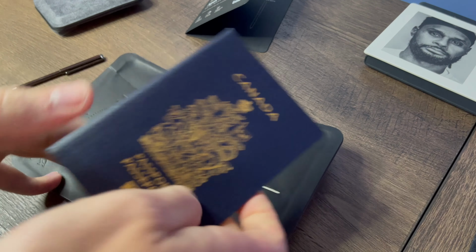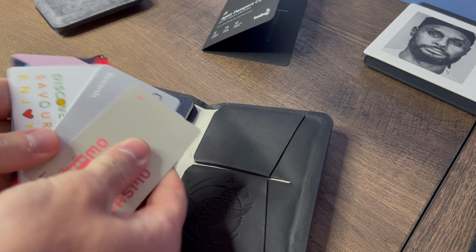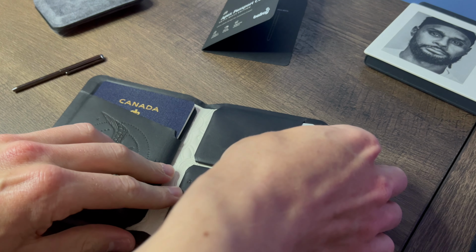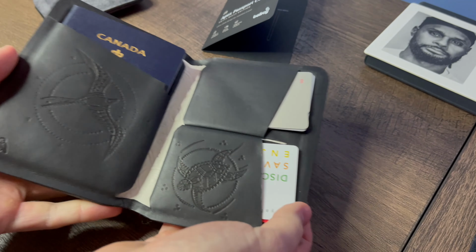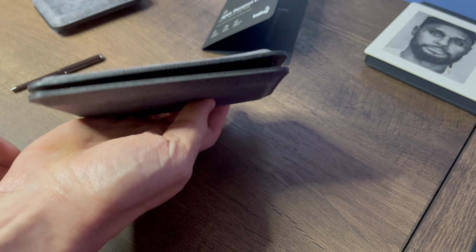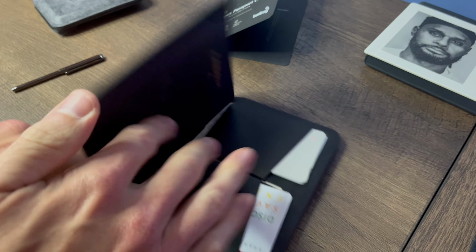And so here is a standard size Canadian passport, which is going to be pretty much the same as most passports out there. The capacity is supposed to be up to 4 cards, so we're going to throw 2 cards in either side of the holder there. Obviously you have some space underneath, but we're not going to worry about that for now. I just want you to see that this doesn't close, unfortunately. As you can see, the magnets don't hold with just the minimal stuff in it. So that could be a problem depending on how much stuff you want to put in there.